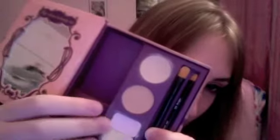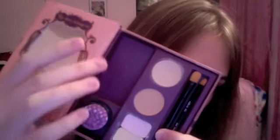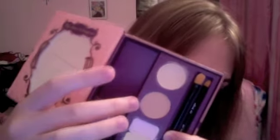But anyways, there's the erase paste. This pink is actually an eye brightener. This is an eye primer. And then these two are concealers. And they come with these little brushes.